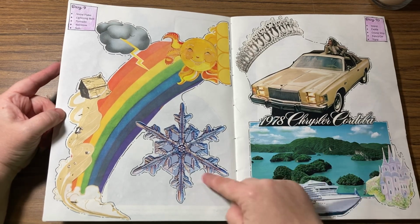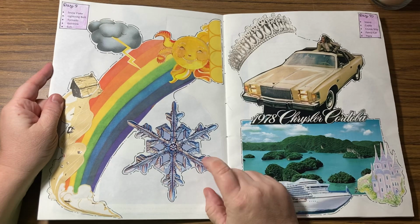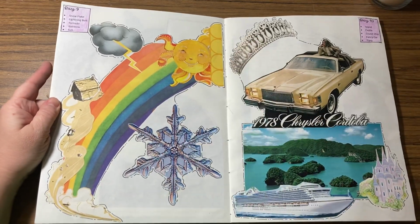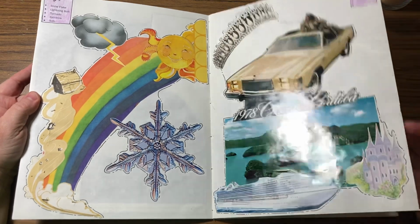Day 9, snowflake, lightning bolt, tornado, rainbow, and sun. So that's cute. I like how all the weather things are together. I love this. This is an actual snowflake picture. It was a book I bought of macro photography of snowflakes. And this sun is from a kid's book, just gorgeous. And this is from a different take on Wizard of Oz too. It was a different style.